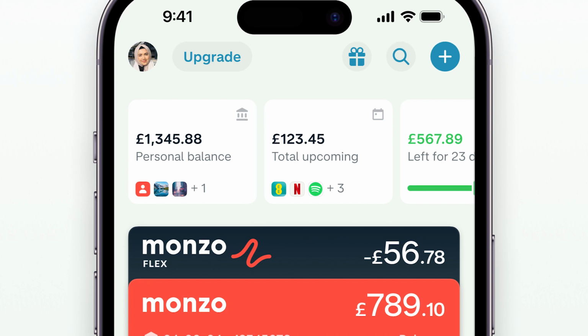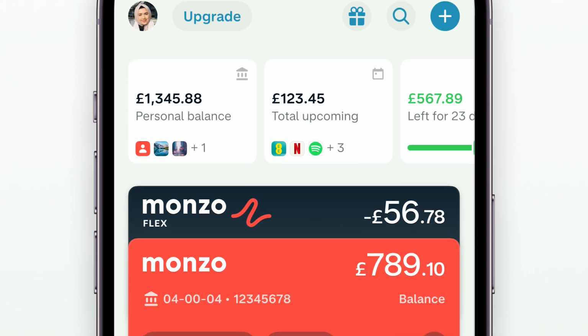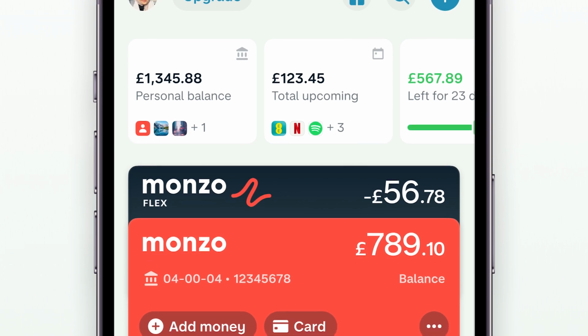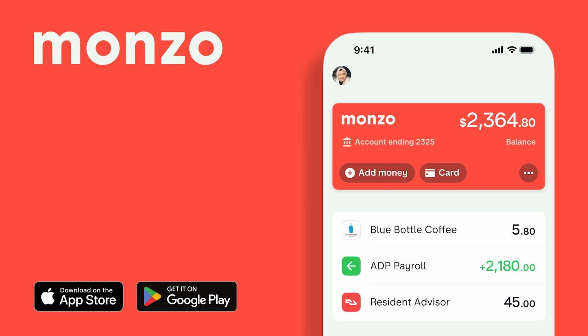Additionally, Monzo allows you to enable roundups, which automatically round up transactions to the nearest pound and add the change to your savings pot. Automated savings features also help you build a consistent saving habit by putting money aside every time you spend. Monzo stands out as one of the best money-saving apps in the UK.